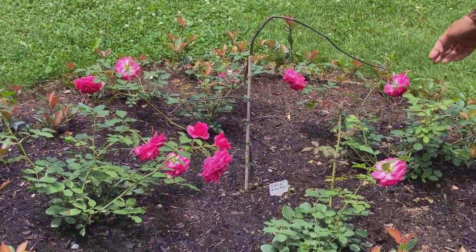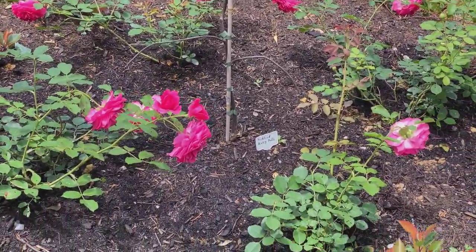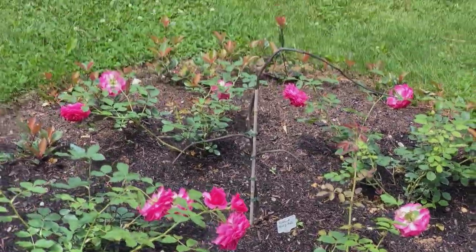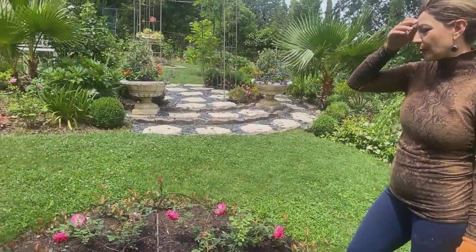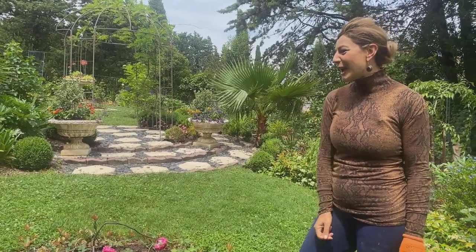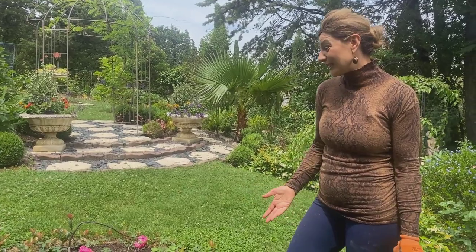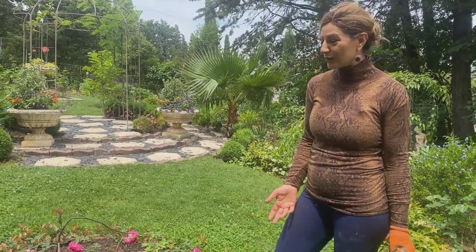And this is a Ruby Falls redbud. I always wanted to have one. I think it's going to be beautiful here if it starts growing. I have to see. It hasn't lived yet, and I've been complaining. I wrote that it was dead probably when it arrived, because I take really good care of my plants.